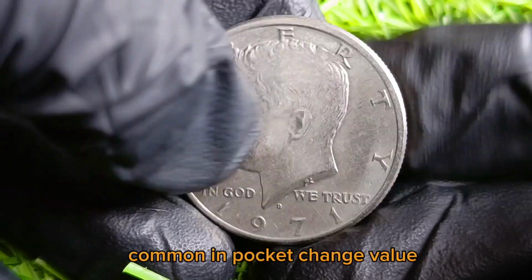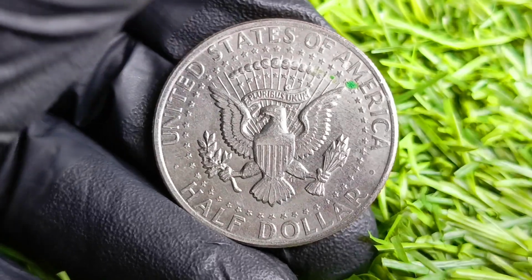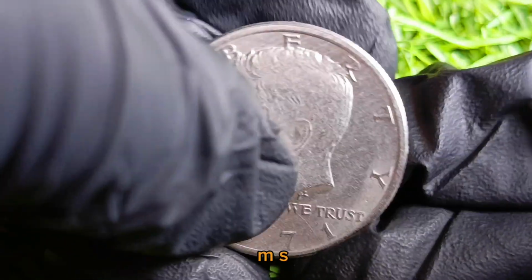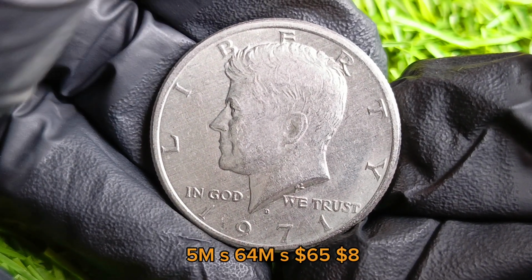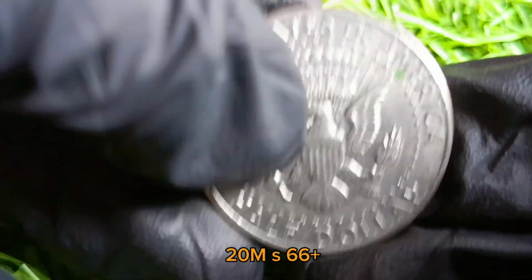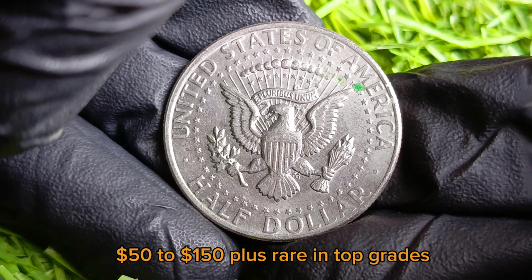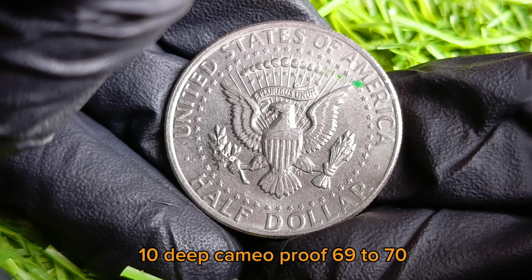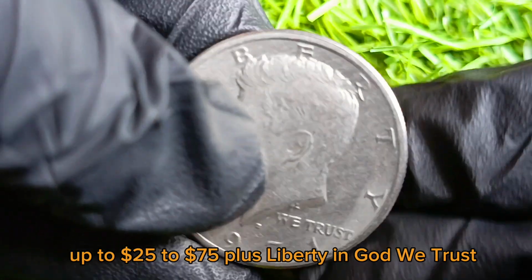Philadelphia and Denver, common in pocket change. Value, 50 cents to $1. Higher-end circulated examples, AU, might get up to $2. MS-60 to MS-63, $2 to $5. MS-64 to MS-65, $8 to $20. MS-66 plus, $50 to $150 plus, rare in top grades. Proof, typical value, $4 to $10. Deep cameo proof 69 to 70, up to $25 to $75 plus.